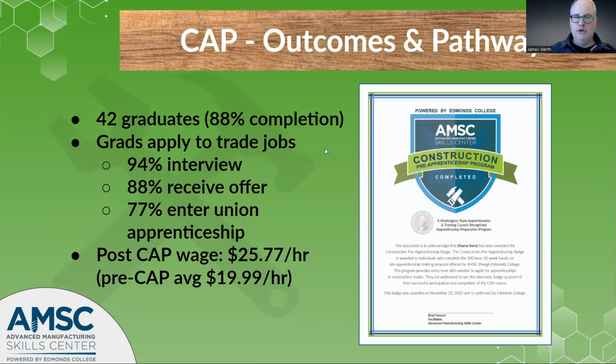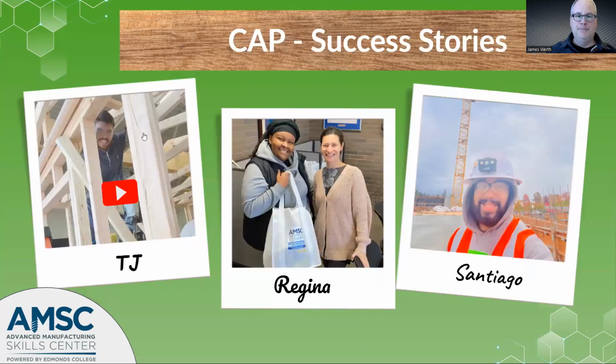Outcomes and pathways. Had 42 graduates, 88% of them have completed. 94% of them get interviews. 88% of them have received offers in the industry, whether those are union positions or non-union positions. But the statistics, and here's the point I like to share regarding the success of the program: earning the badge opens doors for you in the trades. So students who were working jobs or have been working jobs, they get about $20 an hour. With that said, $25.77 an hour when you receive the program, when you receive their certificate.